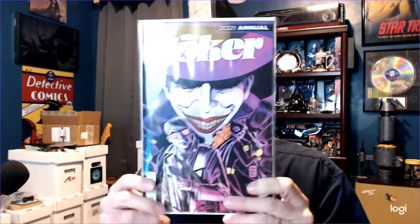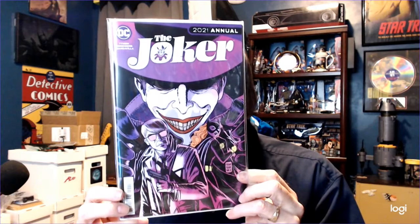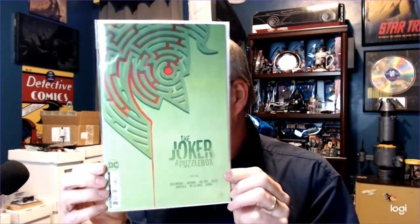But anyway, this week I also picked up the Joker Annual number 1 for 2021. This is the A cover. And this is the B cover. I also picked up the Joker Presents a Puzzle book. This is number 4, I believe. Yeah, issue number 4. A cover. And for my wife, I picked up the Orville number 2 of 2. Also for my wife, I picked up Firefly number 34.